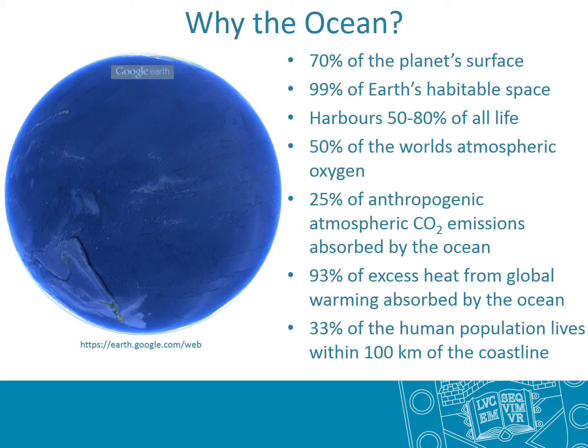heat from global warming. As human beings, we are intrinsically attracted to the ocean, with around a third of our population living within 100 kilometres of it. The ocean really is at the heart of our planet.